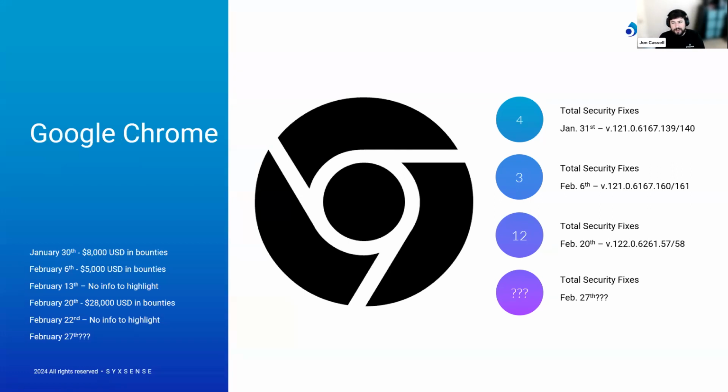On the 30th, I'm sorry, I mixed up my slides here. Sorry, it was the 30th, not the 31st. On the 30th, there were 4 total security fixes, with 3 of them disclosed by external researchers. This particular release also had a maximum of $8,000 in bounties. All 3 of the fixes are rated as high severity. The first, just to speed up here, I'm not going to go over the actual CVE, but it was regarding a use after free issue in Canvas, initially reported by Anonymous on December 14th and garnered a $5,000 payout.